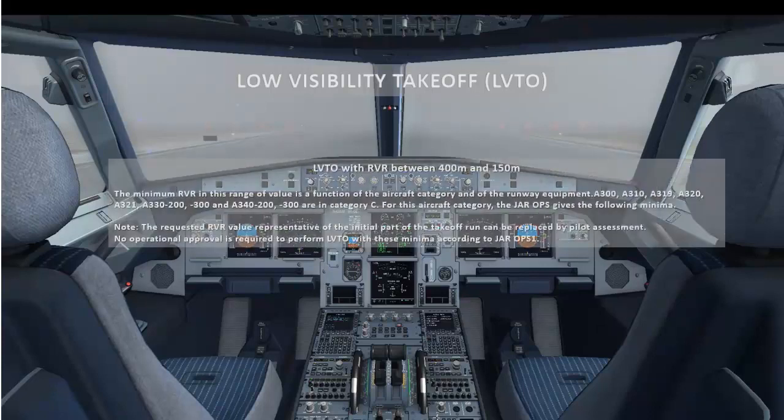Low visibility takeoff with RVR between 400 meters and 150 meters. The minimum RVR in this range of value is a function of the aircraft category and of the runway equipment. Note, the requested RVR value representative of the initial part of the takeoff run can be replaced by pilot assessment. No operational approval is required to perform a low visibility takeoff with these minima according to JAR-OPS-1.